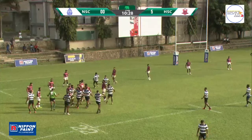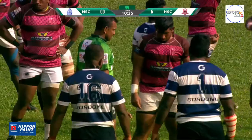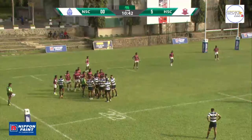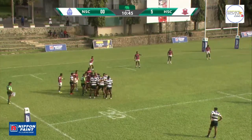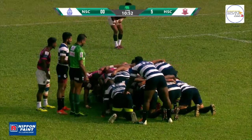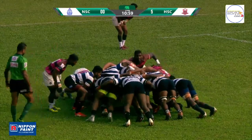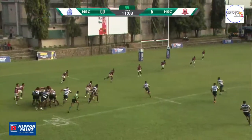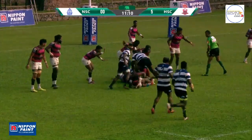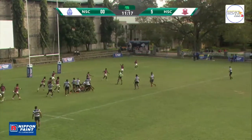Janit Laksara in their number 8 jersey. Race scrum. Interesting to see what Janit Laksara is planning to do with the number 8. As you can see, Havelock's flanker Malisha passes by Mushin Falil with the hit. There doesn't seem to be a clear ball. Passes through. Navy tries to play tight.